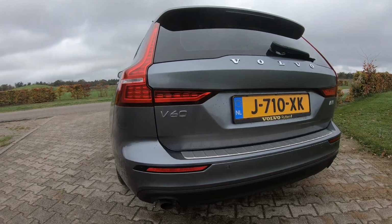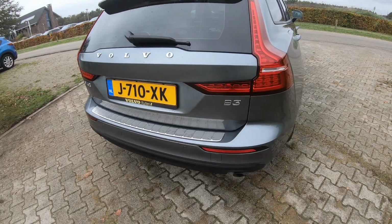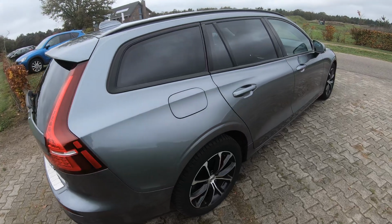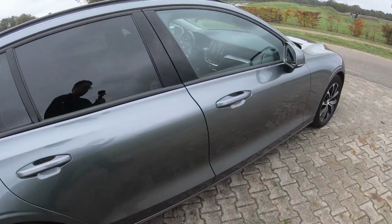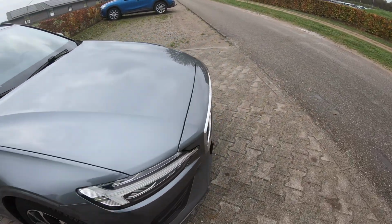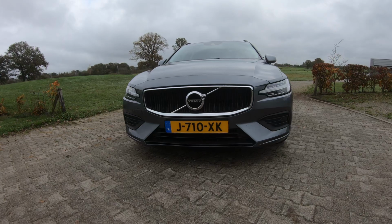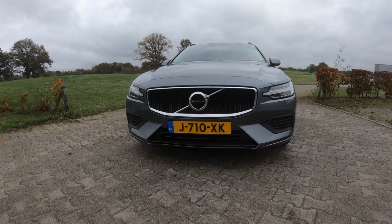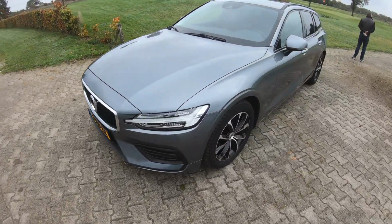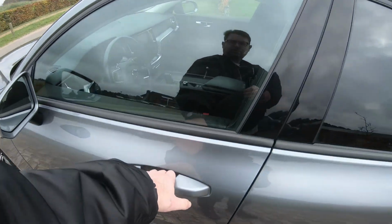This car is the B3 model, a petrol-powered unit combined with an electric unit, and the combined system output is 163 horsepower. It's sufficient for Dutch roads. In Germany, you can hit the limiter, and the limiter is set at 180 kilometers an hour. For plenty of people, that's fast enough, but German cars are limited at 250.